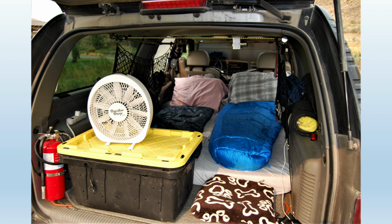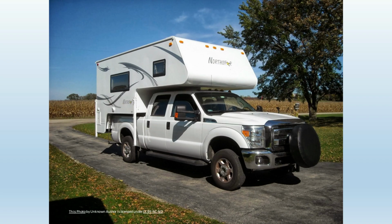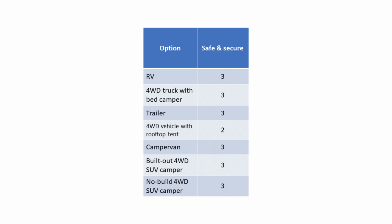Keep in mind, sleeping inside a shelter not specifically designed for sleeping, such as a vehicle, introduces additional risk and is therefore not as safe as a fully outfitted camper equipped with safety features such as smoke and CO2 detectors, fire extinguisher, and emergency exits. So, unless you implement these safety features in your vehicle camper, it is not as safe and deserves a low score, but these measures are easy to implement, so I scored the SUV options the same as the outfitted campers.